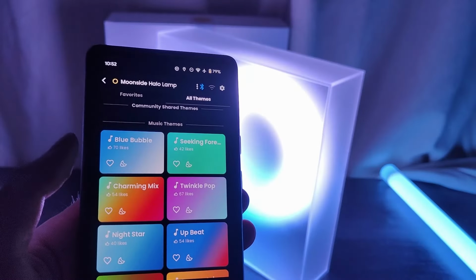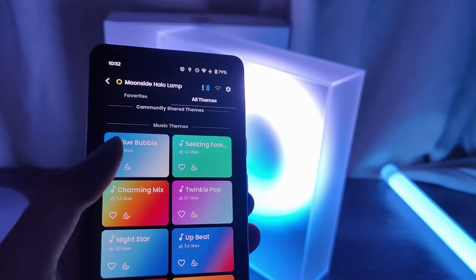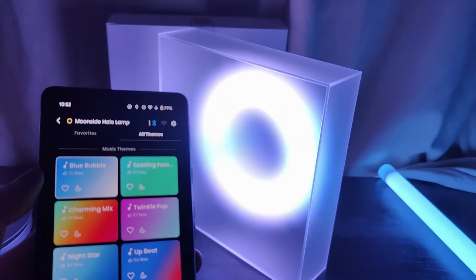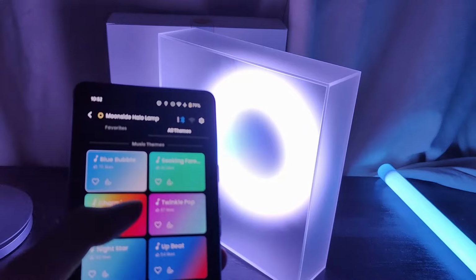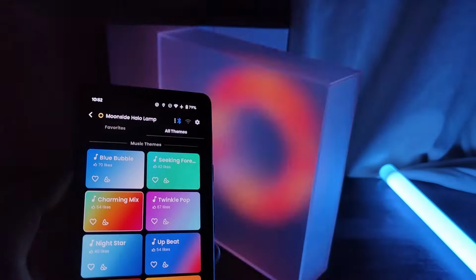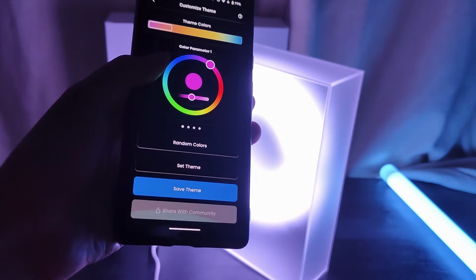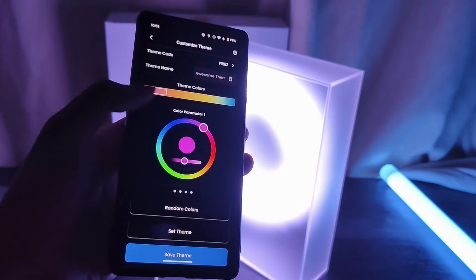And then the tab continues with even more examples which are under the music or reactive theme. So again, these are going to be dynamic to the beat of rhythm, and detecting that from the built-in microphones, it's going to flash accordingly. Or again, at the very top, allowing you to create your own theme or pattern and then save it, share it with the community if desired.